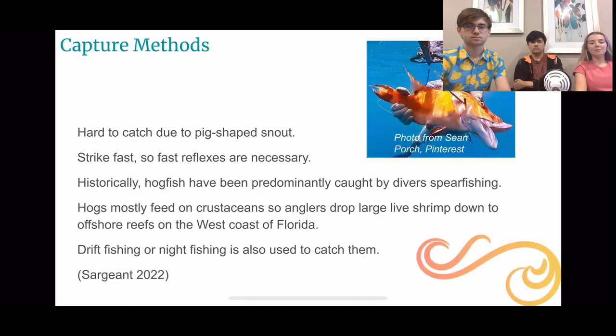Capture methods for these species include rod and reel, spear fishing, night fishing, drift fishing, and many more. These fish are very hard to catch due to their pig-shaped snout. They strike fast, so fast reflexes are necessary. And historically speaking, hogfish have been primarily caught by divers spearfishing, but they feed on crustaceans, so anglers love dropping large live shrimp down to offshore reefs on the west coast of Florida.